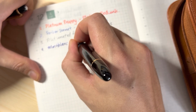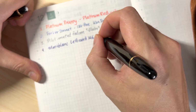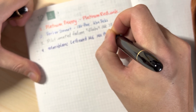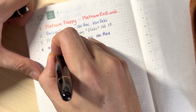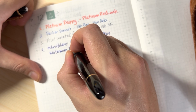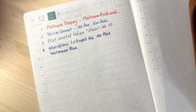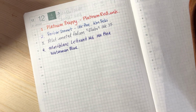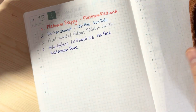This is the Legrand 146 size, and this is a 14 karat fine. And this ink is Waterman Blue, which, in my opinion, is one of the best inks in the world because it's not bad to look at. It behaves extremely well. It's not too wet, it's not too dry. And if the pen doesn't work with Waterman Blue, I'd say there's something wrong with the pen.